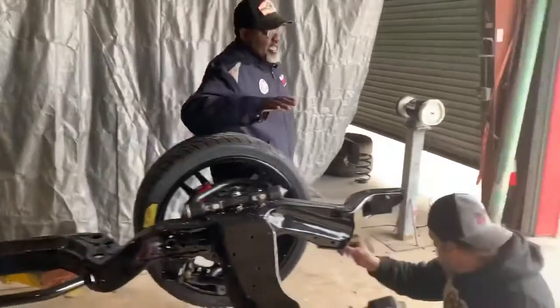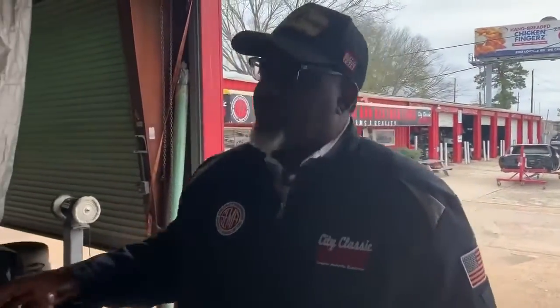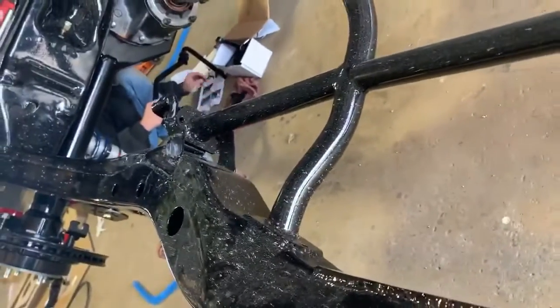We tore it all down. We tore it all apart. We disassembled everything, and then we brought it back. We tore it all down, and then we boxed everything in from a fabrication perspective. So we boxed everything in on this frame, as you can see here. That gives it some strength. That gives it a greater endurance to handle the engine that we're going with.